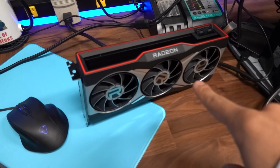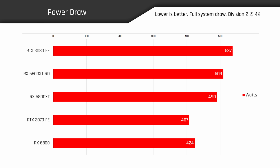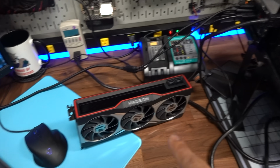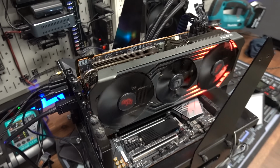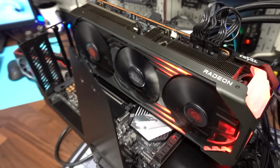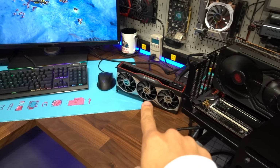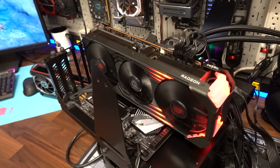This was drawing 490 watts from the wall, not the card itself, but the whole system, 490 watts versus 509. So roughly a 20 watt increase, which isn't a lot. It's not like you're going to need a completely new power supply to drive this card versus that one, unless you're overclocking. If you're going to be doing some serious overclocking, which honestly, this card is pretty much engineered to do, then it kind of makes sense why they're recommending an 850 watt unit instead of a 750 watt PSU with the reference design.